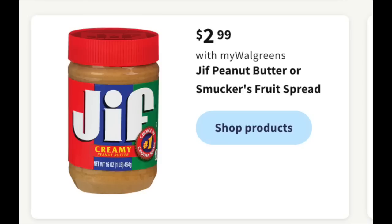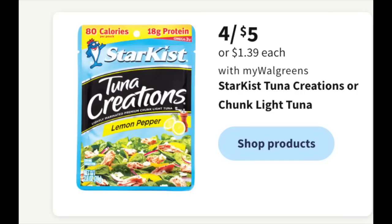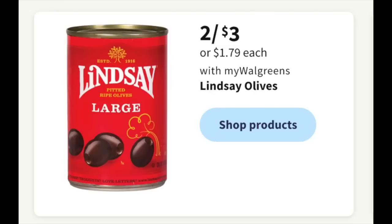And we have the Jif peanut butter for $2.99 along with the Smucker's fruit spread. Peanut butter and jelly, that might be a well-balanced meal right now with the price of food. Honestly, if you had a big family or a bunch of teenagers, I would buy like $20 to $50 of food. Make it happen. We have the 4 for $5 for the tuna creations by Starkist. Also a really good price point. And my favorite, the Lindsay olives, 2 for $3. If you love olives, you know this is a really good price point at $1.50 per can.